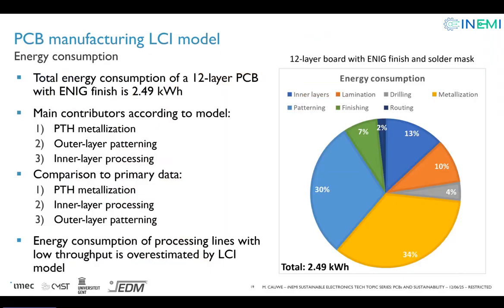Looking at energy consumption for a 12-layer PCB with an imec finish, our model predicts about 2.5 kilowatt hours of energy consumption. And we see that the through-hole metallization, the outer layer processing, patterning, and the inner layer processing are the main contributors to the energy. If you compare that to the primary data from the same manufacturer, then you see that the same three contributors come up again as the prime contributors. So our model in that sense is aligned with primary data. The reason the metallization processes and the outer layer patterning are such a huge contributor is because these are quite slow throughput processes, requiring a lot of energy, and as you will see, also a lot of water.